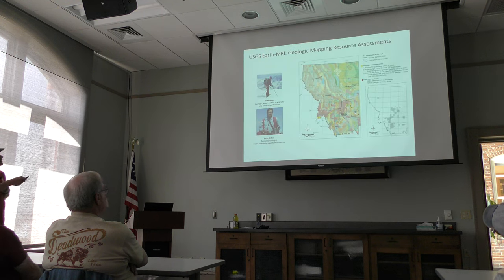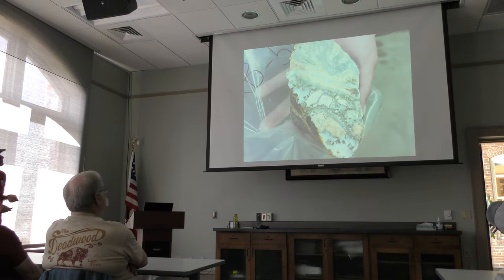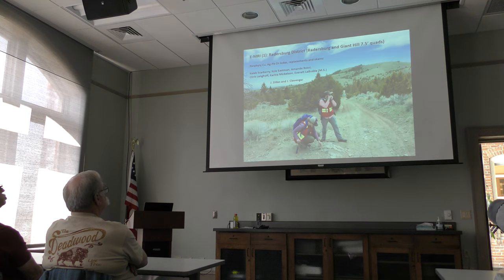Here's some of the people. So there's Jeff Lawn. He's a later career geologist now, even though he'll probably never stop mapping. And there's John, kind of the same thing. He actually started his career in Radersburg in the 70s with Exxon. And so he's really happy to be back out here at the end of his career, because he still has questions, of course. It's pretty cool. There's Kyle and Amanda in Radersburg.